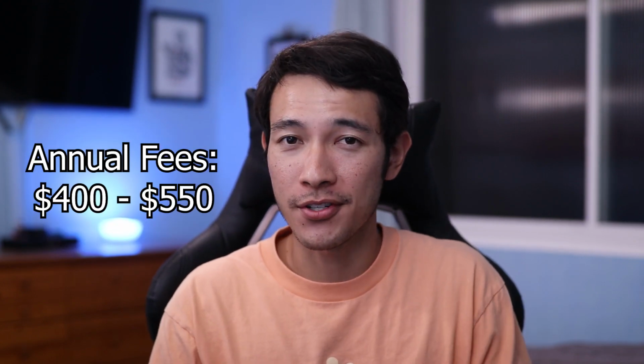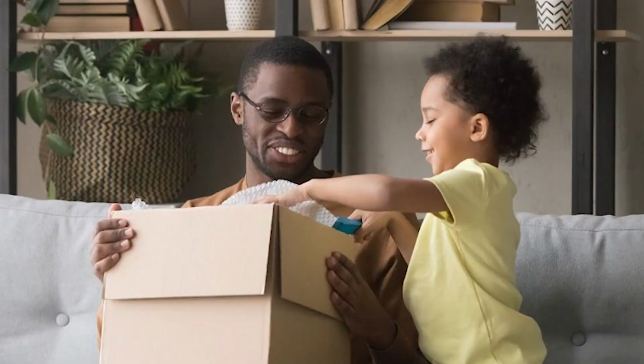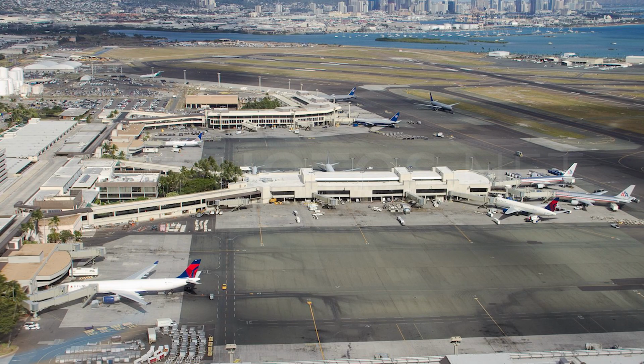Examples of credit cards in tier 4 are the Amex Platinum card, Chase Sapphire Reserve card, and the Citi Prestige card. The annual fees here are absolutely massive, like we're talking over $400, even the $550 range. But you get crazy benefits like lounge access, purchase and insurance protection, food credits, travel credits, the list goes on and on and on. The sign-up bonuses are even heftier in here, bigger than the tier 3 ones.